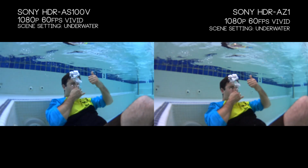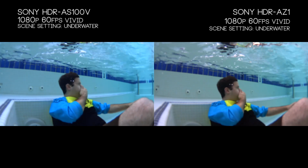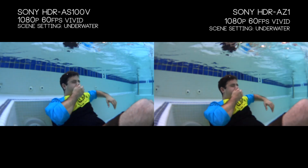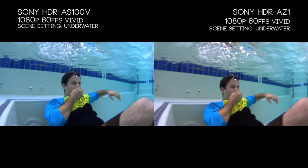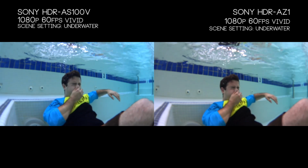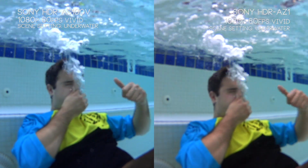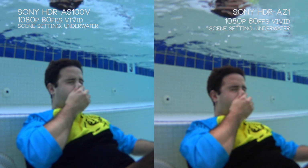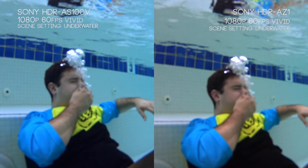Now, at the time of filming this video, there is no flat lens case for the HDR-AZ1. There is a flat lens case for the HDR-AS100V, and we'll show that in a second, but there's no way to get the results you would like to get out of the camera. But since these cameras are fairly comparable, and since it would seem kind of ridiculous that the HDR-AZ1 wouldn't have a flat lens case at some point, you can theoretically look at the HDR-AS100V flat lens case coming up here in a second, and assume that's what the HDR-AZ1 would look like.